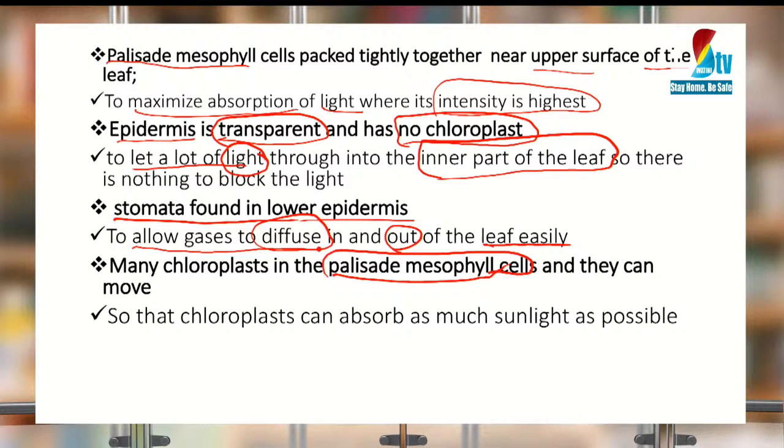Okay, let us move on to the next adaptation. So many chloroplasts in the palisade mesophyll cells, and they can move. So the palisade mesophyll cells, as we have seen in the diagram, have got many chloroplasts, and these chloroplasts can move. Can you just imagine how this is beneficial to the plant, so that the chloroplasts can absorb as much sunlight as possible. So yeah, this is how the presence of these chloroplasts in the palisade mesophyll cells helps the plant.